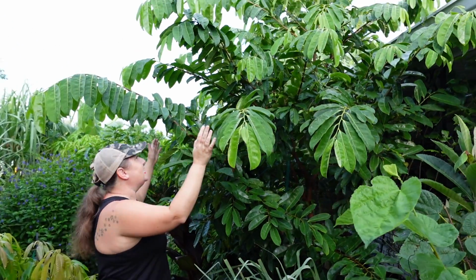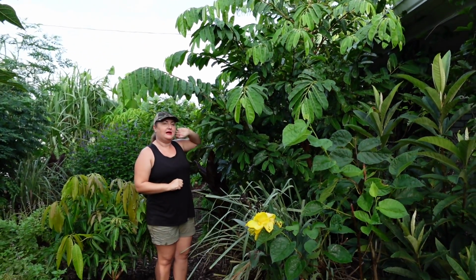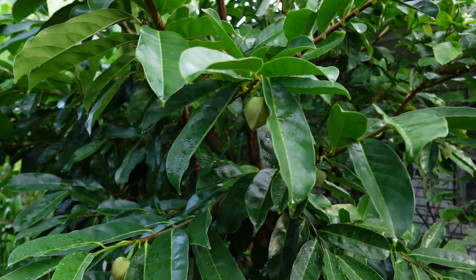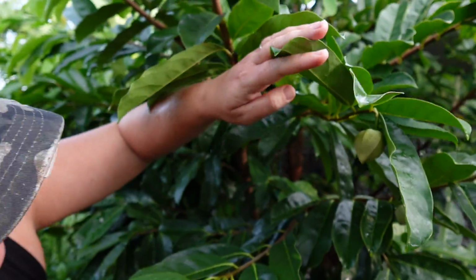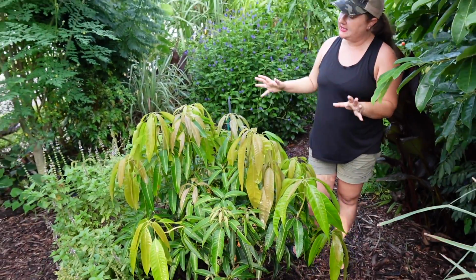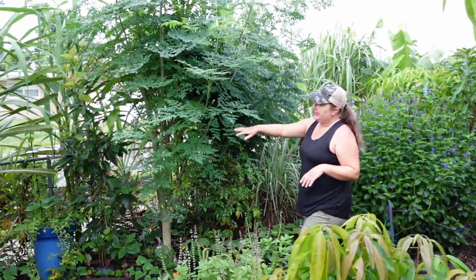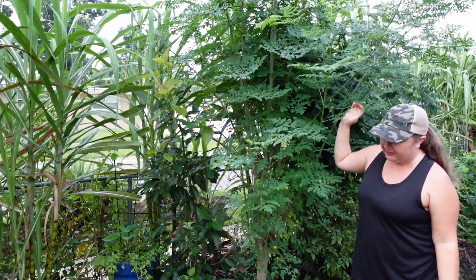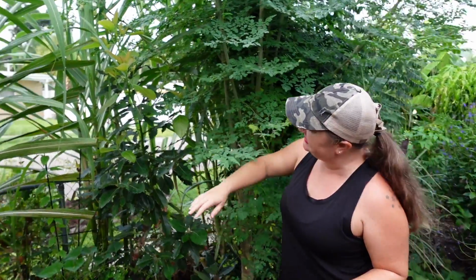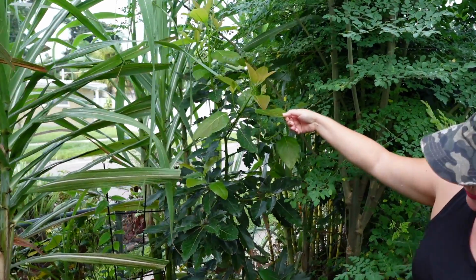This is a soursop seedling. It's loaded in flowers, but I don't think we have any fruit on it yet. You see the flowers? Next to it, this is our Pickering mango. It's going to stay small and dwarfy. It's a little bush. Then we have another moringa. We've got lots of moringa planted around the food forest as a pioneer tree for our more sensitive younger fruit trees. This is Ooh La La avocado.